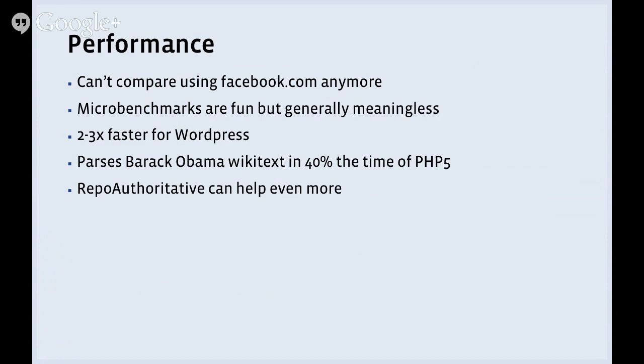So the 2 to 5x number that I mentioned earlier is kind of a guess based on what the performance looked like at the last point that we could run Facebook using normal PHP and the relative gains we've seen since then. And of course, we can always use micro benchmarks, and it's fun, and there are lots of micro benchmarks where we're 10 or 20 times faster than standard PHP, but in the real world, they really don't matter. You can make a micro benchmark 2 times faster without affecting the performance of a big website like Facebook or MediaWiki.